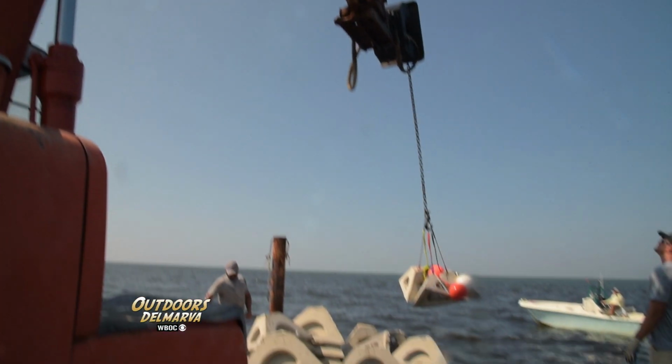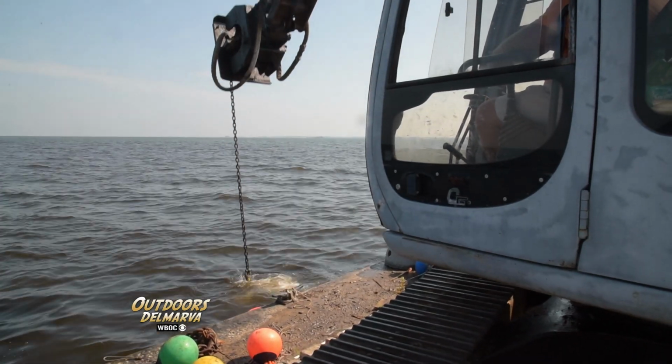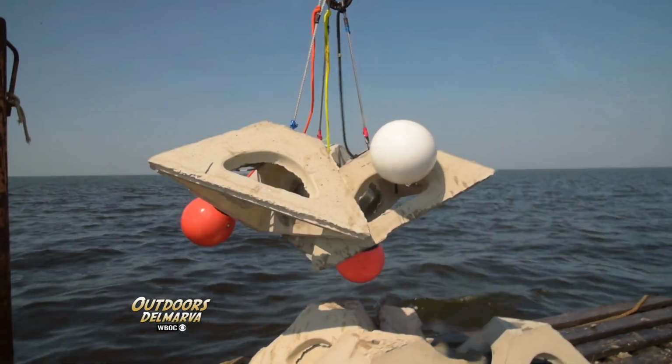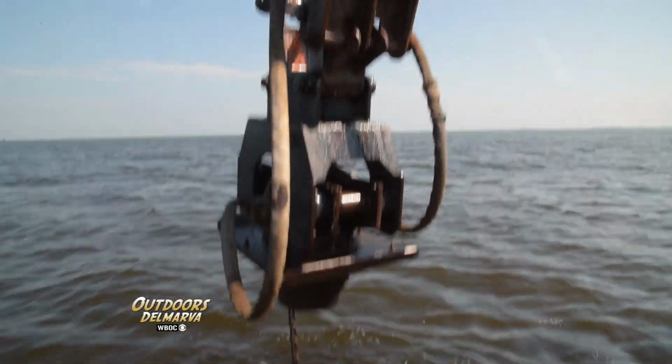It helps make fairly quick work of what initially looked like an extended endeavor. Well, we got the shackle that takes 3 pyramids and 3 balls at a time. Hook the cable through each one. There's a pin attached to a poly ball. So when the tension comes off, the poly ball pulls the pin out and the rig comes up and it leaves the reef structure on the bottom.